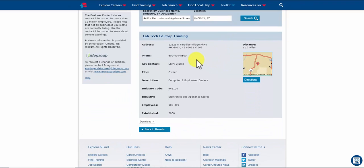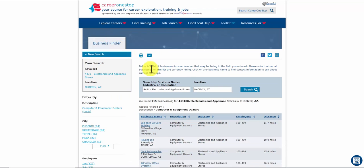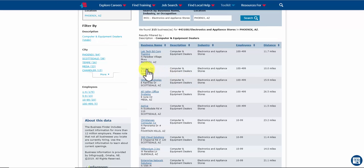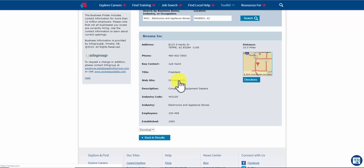And it tells you a little bit about this particular company. And what you can do is call a company or go to their website and find jobs. Right? This one doesn't have a website listed. So let's go back to results and see if we can find one that has a website. Here's one with a website. It tells you what they do, where they are in Tempe, and we can go to their website.